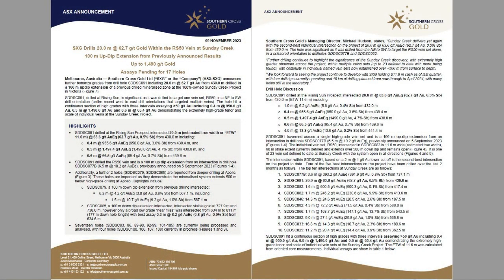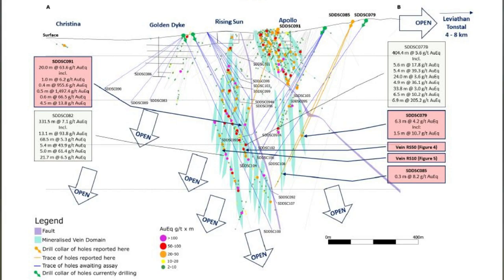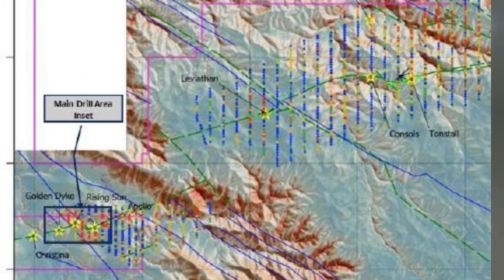I think that's what we've already articulated and what the market has accepted in terms of the feedback that we see. But this is really important because it adds grade. You can't beat grade to what is already a set of great grades through this deposit. Developing these very high grades closer to surface has potential very positive implications from a development point of view. That's very much a forward-looking statement because we have no engineering, but it's not hard to work out that if you're getting better grades closer to surface, it will have positive impacts to the project.